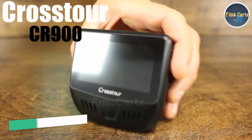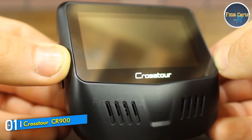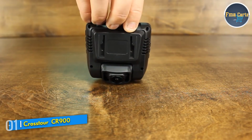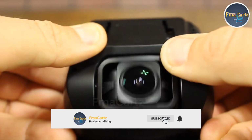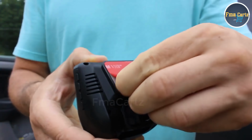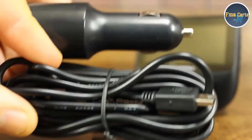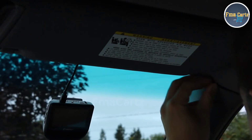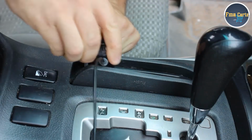Right off the bat, you'll notice the 900 comes with speakers in the front and a 3-inch viewing screen. Turn to the back to find the camera, which can rotate 45 degrees left to right or up and down. Setup takes only a few minutes by first adding the plate and removing the plastic from the sticker. The power adapter is plenty long and connects at the top of the camera and can easily be hidden in the door frame, under the mat, and around the console.